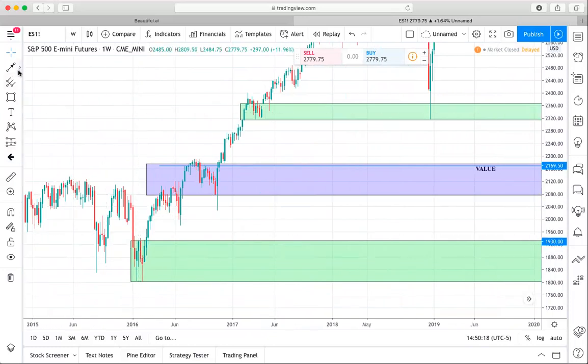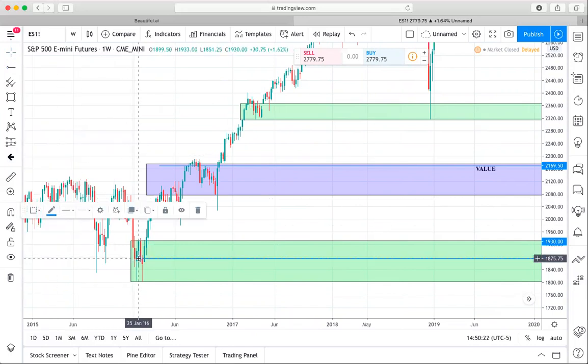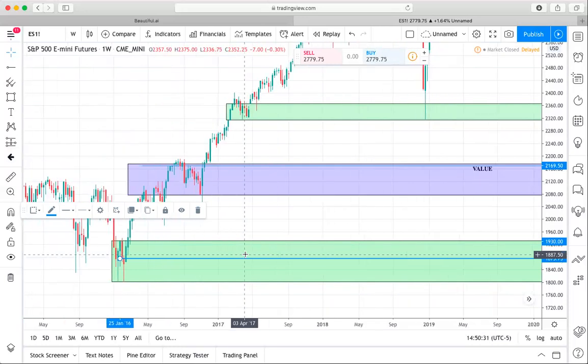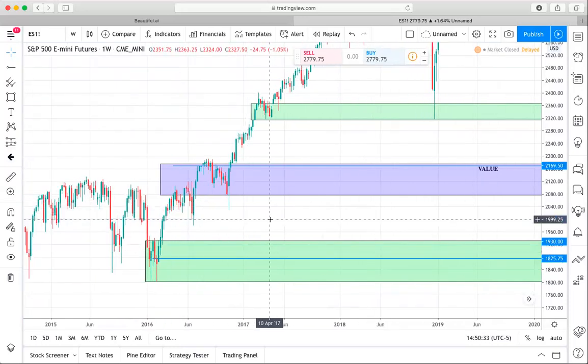So you could look for this demand right here. So this is demand within demand. That's an important area to be watching, the 1875 area. And if it goes below 1800, then that supply has been used up, which I do not believe will happen.